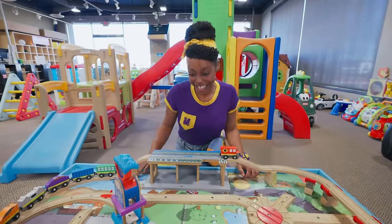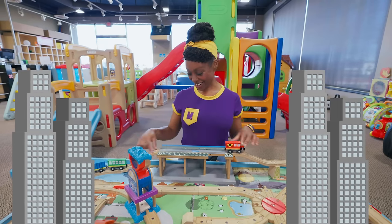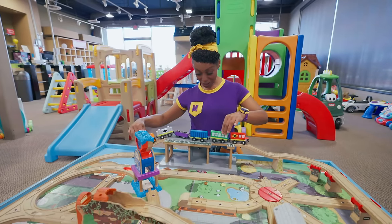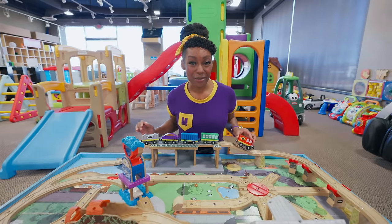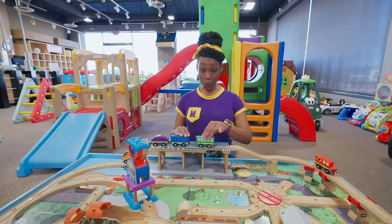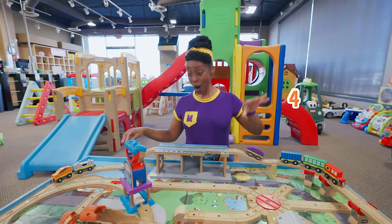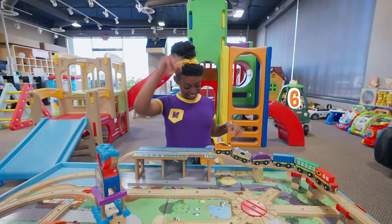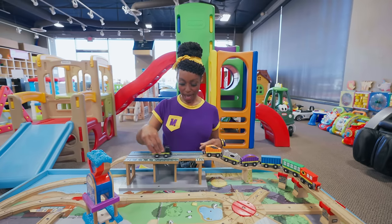Wow! Check out this tiny town. It has tiny train tracks. And lots of trains. Whoa, chugga, chugga, chugga. I know. Let's count how many trains there are. One, two, three, chug, four, five, six, and seven from my jam pack.